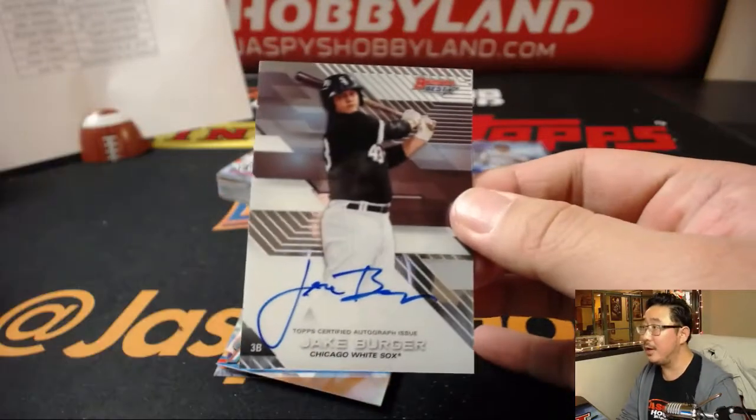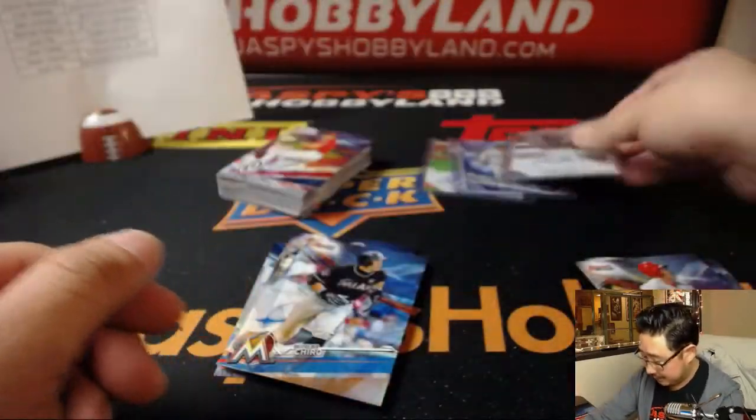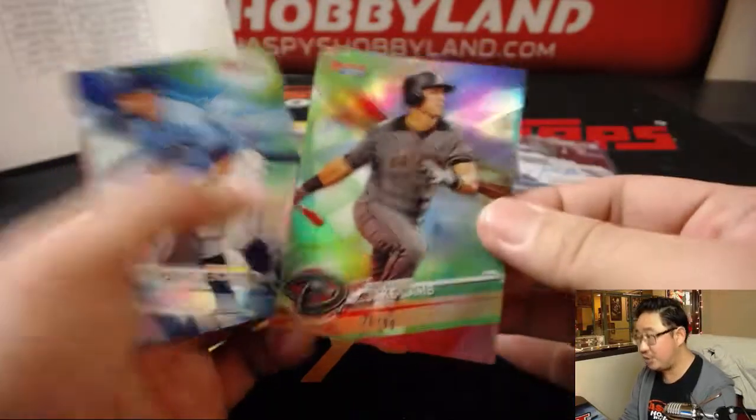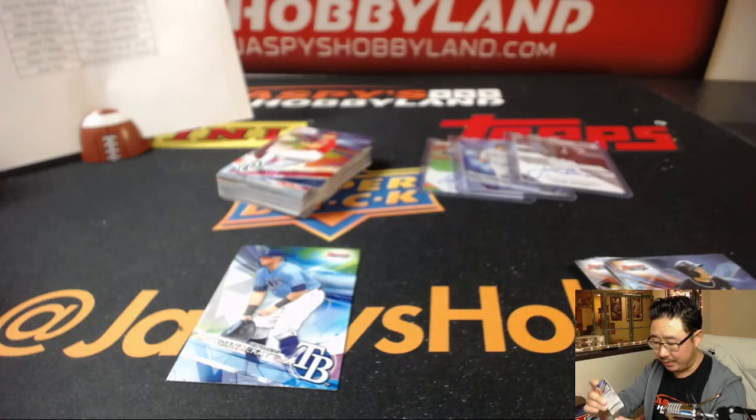Jake Berger. Another Jake Berger for the White Sox. There you go, Ed. Got you back on track at this break, Ed. There you go. Nice. There's Jake Lamb, 26 out of 99. Nice parallel for Arthur and the Diamondbacks.